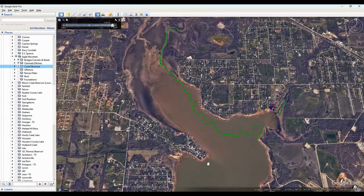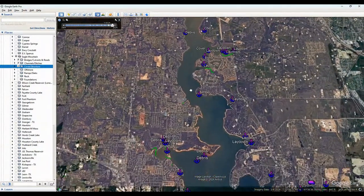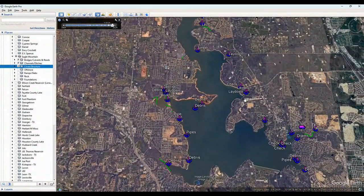We also have cover and structure. Now this can be anywhere from brush piles to debris to laydowns to all kinds of different things, and we'll talk about all these as we go through this breakdown. Then we have the offshore hotspots.